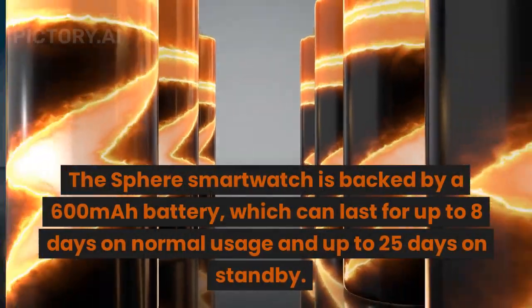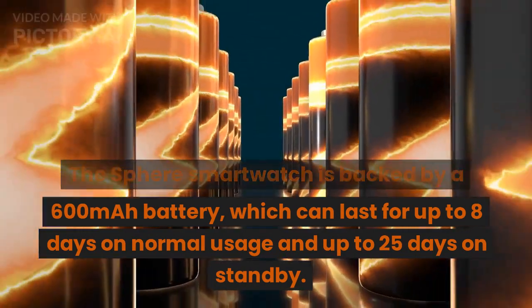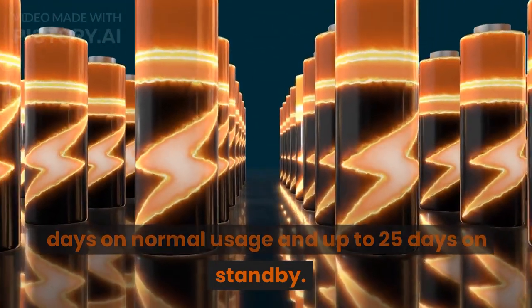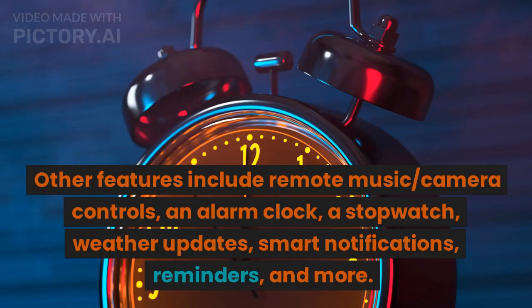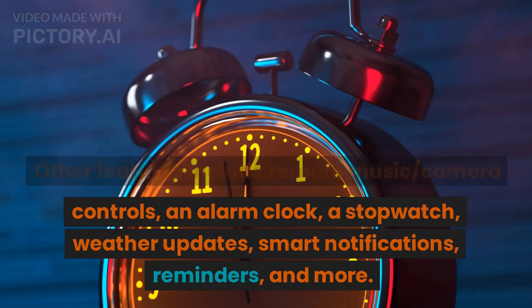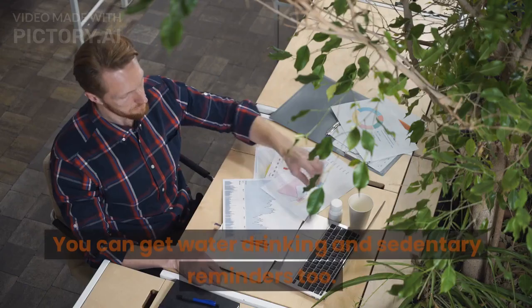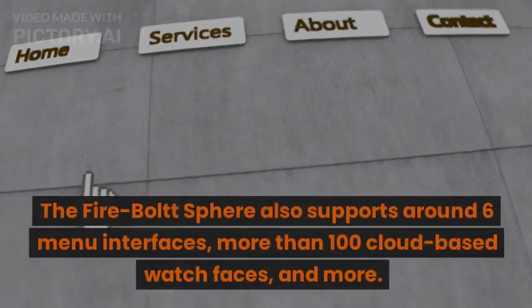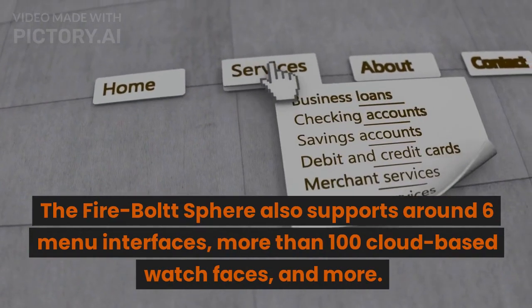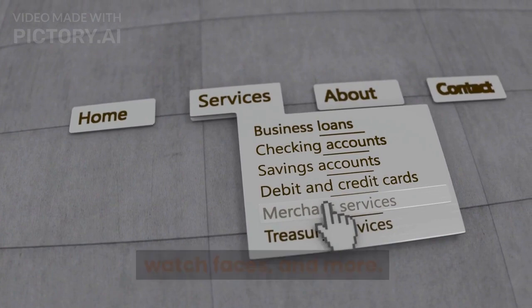The Sphere smartwatch is backed by a 600 mAh battery, which can last for up to 8 days on normal usage and up to 25 days on standby. Other features include remote music, camera controls, an alarm clock, a stopwatch, weather updates, smart notifications, reminders, and more. You can get water drinking and sedentary reminders too. The Fire-Boltt Sphere also supports around 6 menu interfaces, more than 100 cloud-based watch faces, and more.